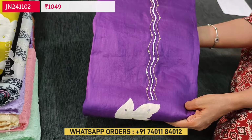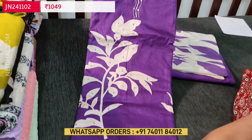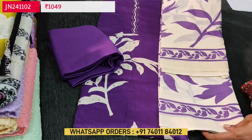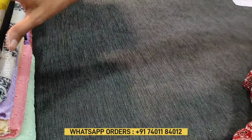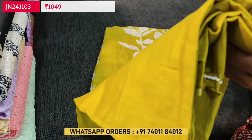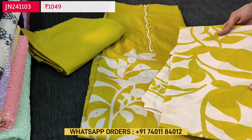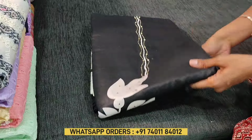The second color, we have a lovely violet shade, bright and beautiful shade. Same kind of yoke with the bead and zari work, matching bottom and dupatta. It's a printed cotton dupatta. This is the second color. Third color, we have in bright mehendi yellow color. Matching bottom and a beautiful cotton dupatta. Fourth color in this design, we have black.